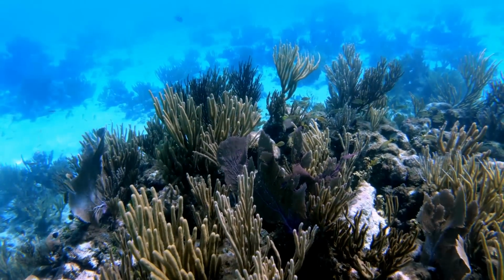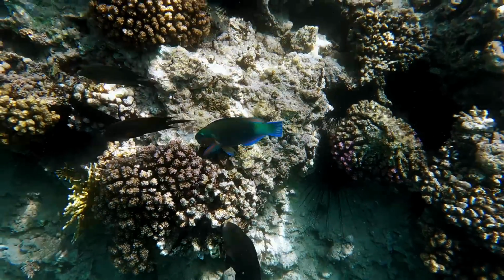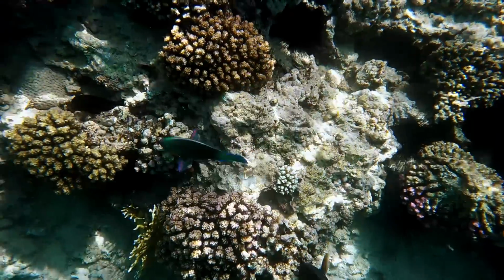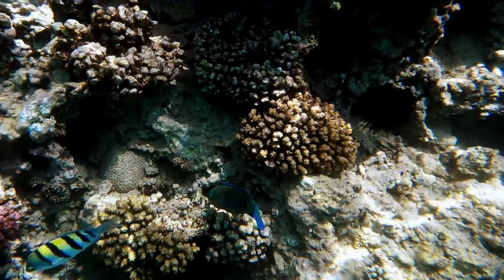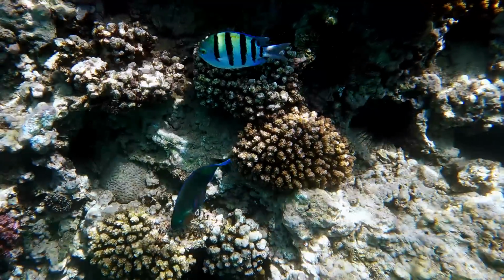Their preferred habitat consists of shallow coral reefs, coral slope drop-offs, and sheltered coastal lagoons, typically at depths ranging from 5 to 40 meters, though they're most commonly encountered in the 10 to 20 meter range. What's fascinating about their habitat presence is that they seem to gravitate towards areas of dense coral growth where there's an abundance of surfaces to graze on.